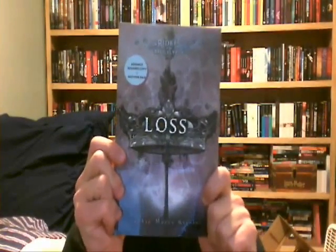Then from Harcourt Graphia, I got An Arc of Loss by Jackie Morse Kessler, and it comes out in March, and it is the third book in the Riders of the Apocalypse series. The first one was Hunger, and the second one was Rage. And this one is a lot longer than both of those. This one's like 250 pages. I think the first two were both less than 200, so that's cool. Really pretty cover. It doesn't really match the other 2 books cover-wise, but it's still a good cover. I like it.